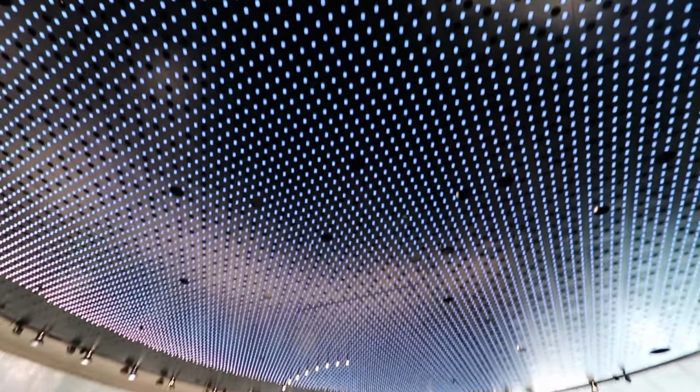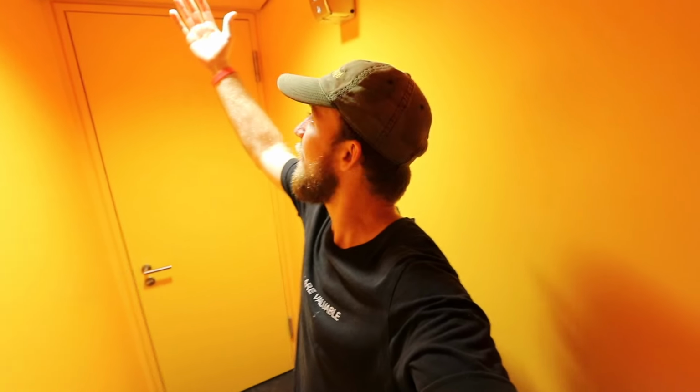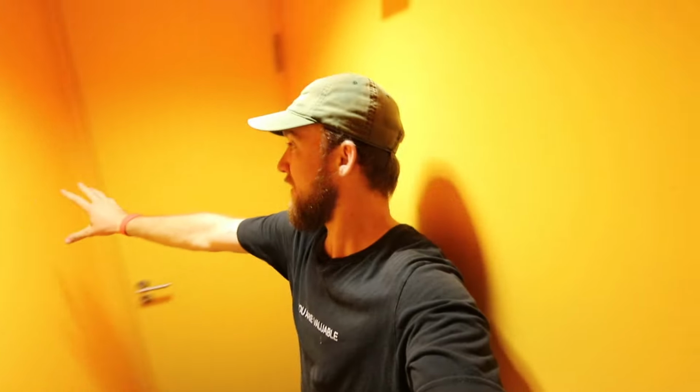Look at the ceiling, bro. Okay, I'm in the bathroom. I just wanted to comment on the color. I believe somebody that works for the color department in Mercedes had something to do with this bathroom. The lighting also affects the color, but it looks like a gradient from orange to yellow. Just wanted to say that.